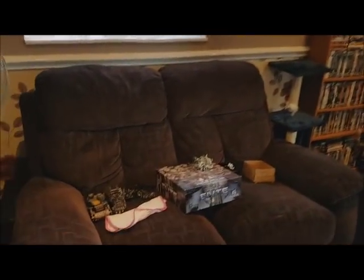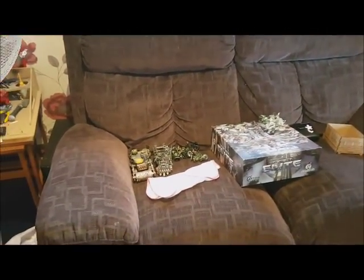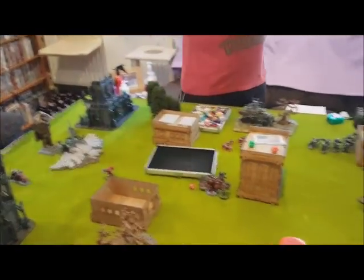The only other thing that I forgot completely in my Orc turn 2, when I looked at the sofa, I forgot to bring in my unit of shoota boys. So that's coming on wave 4. How many is there? 10 of them? 20. 20 shoota boys. We'll be back in a sec.